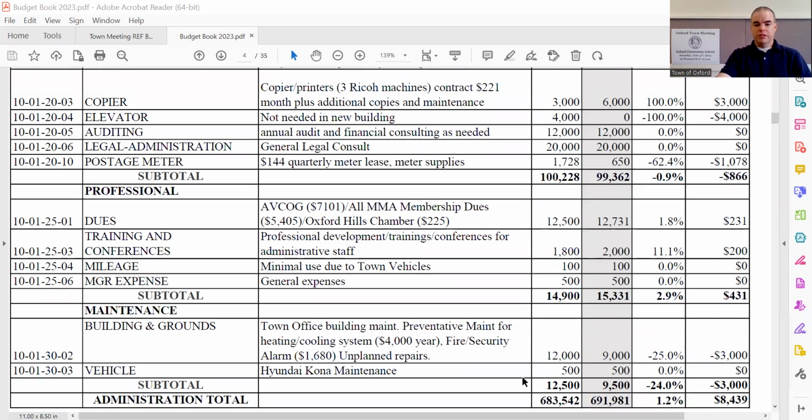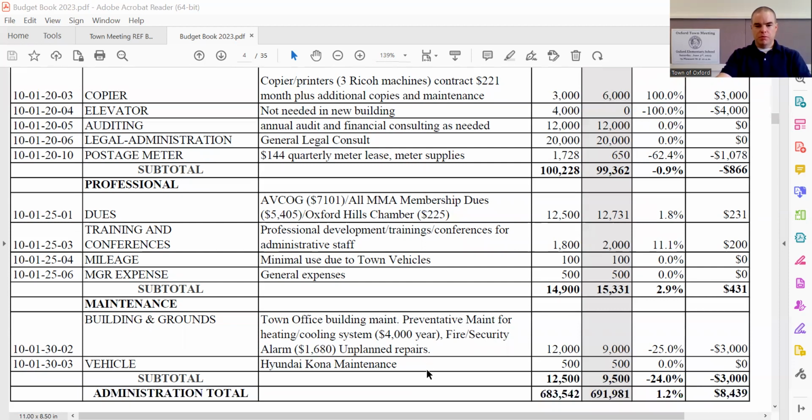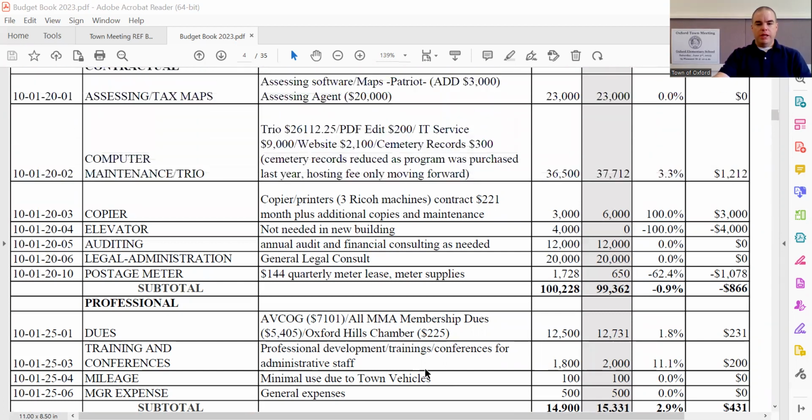So speaking of vehicles, the Hyundai Kona maintenance, that's the electric vehicle I just mentioned a moment ago. We're keeping the maintenance line for that at $500. And for those that are curious, that lease will be up this year and the vehicle will be returned, I believe in March or April, back to Hyundai. So we will not have it after this year. So that brings us back to the final total for administration of $691,981, a total increase of $8,439.